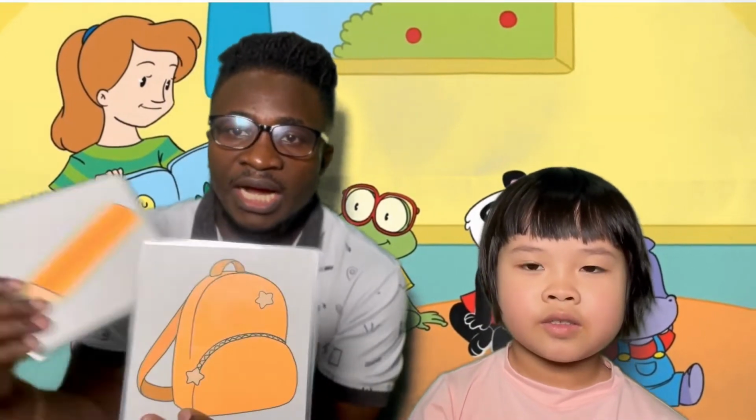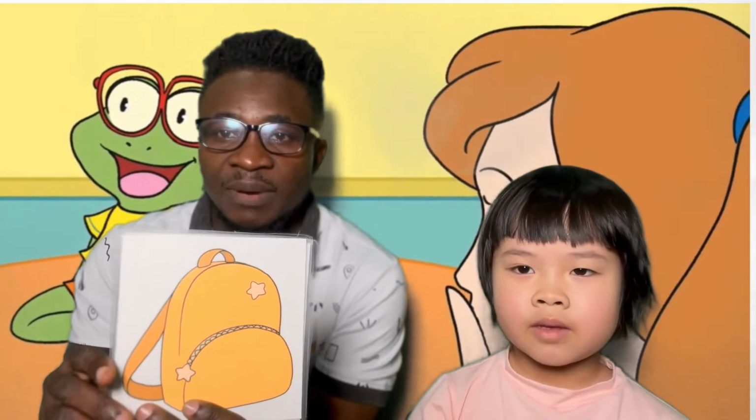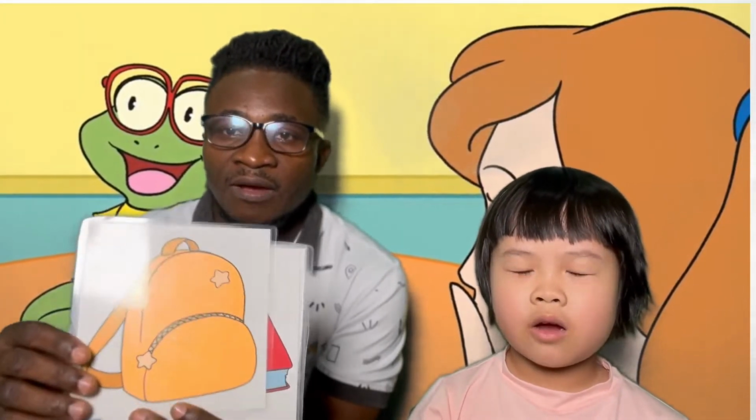Yellow, good. And what is this? It's a bag. And what color is the bag? It's yellow. Very good. And what is this? It's a book. It's a book, good. And what color is the book? It's red. It's red, okay, good.